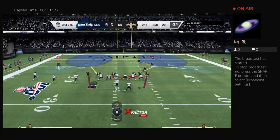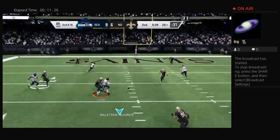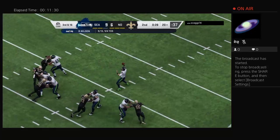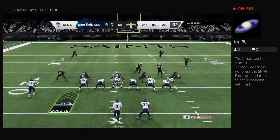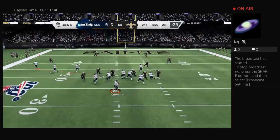Check. 47 to Mike, boy. 43. After the sack on first down, Wilson, he almost had it. The big D lineman nearly had an interception. Instead, it falls down incomplete. 9th play of the drive now on 3rd and a country mile.